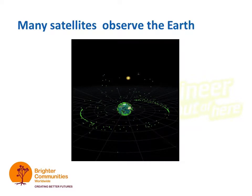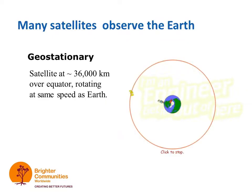This short video showed us a satellite being launched quite recently by the European Space Agency. And satellites are generally launched by rockets such as the one in the video. The satellites are then placed either in geostationary orbits at 36,000 kilometers above the equator, or in what are called low Earth orbits, much closer to the Earth. And indeed, as we speak, there's thousands and thousands of satellites orbiting our Earth.